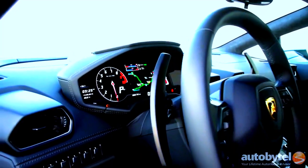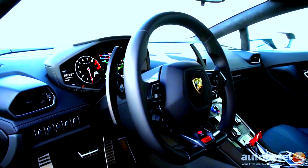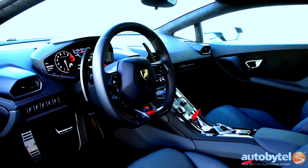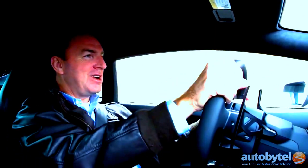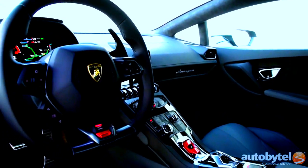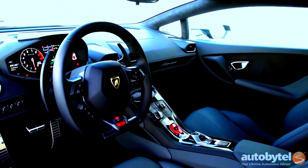Steering wheel, perfectly placed. Tilt and telescope. Driving position for me, I'm 6'2". Absolutely wonderful. I'm going to say the Aventador and the Gallardo, both of those cars, I felt a little cramped. This is very, very modern, very, very comfortable. Really nice.